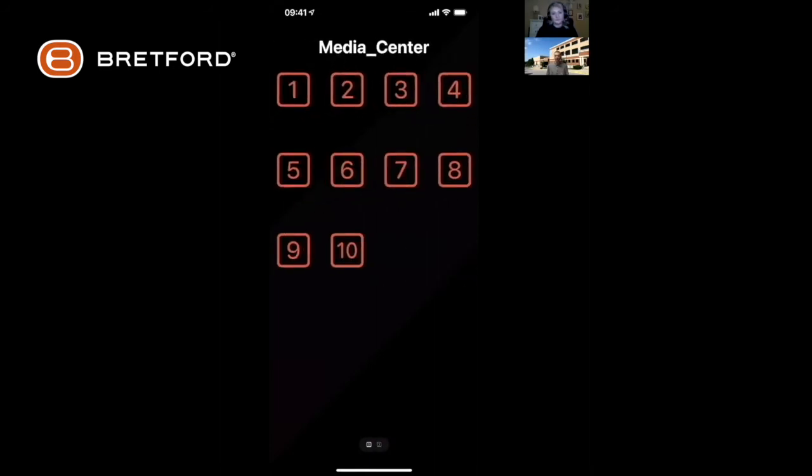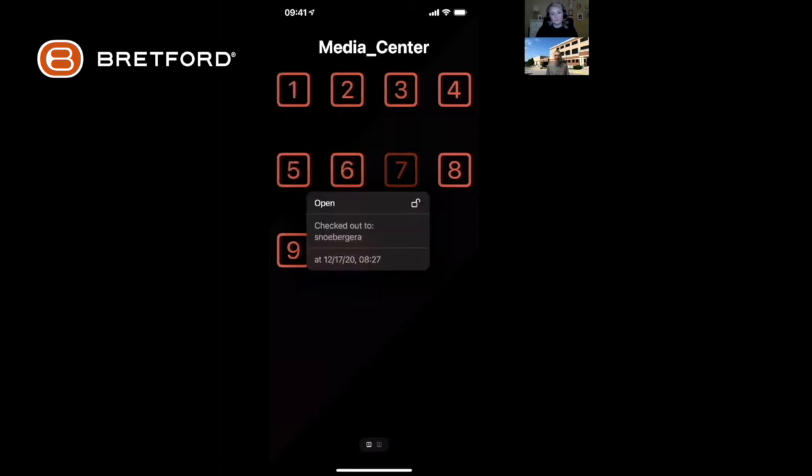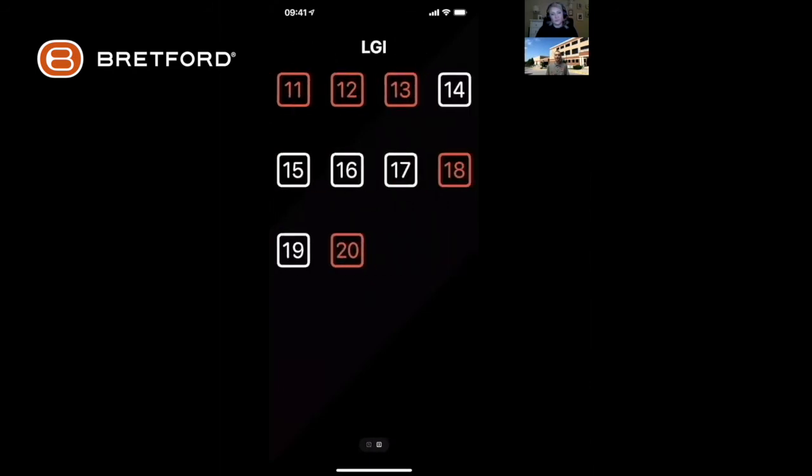Red status means that the device is checked out, and if I were to tap on one of those, I can see that it's checked out. I get to see what time it was checked out, and I can also, with one tap, open that locker, and I get that on every option here. If it is checked in and available, the box is white, as numbers 14 and 15 are. And if it has been checked in and is doing the store and charge, it turns yellow.